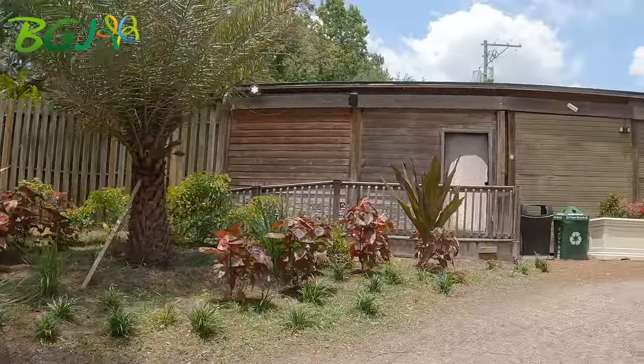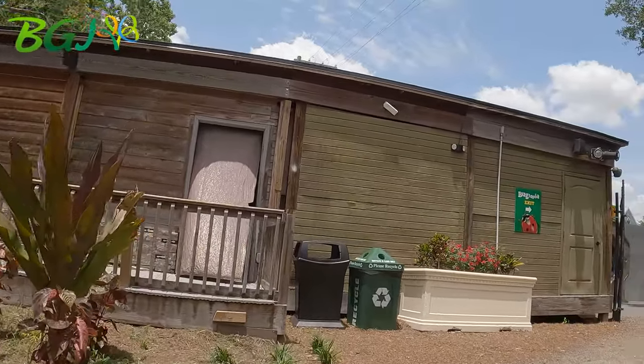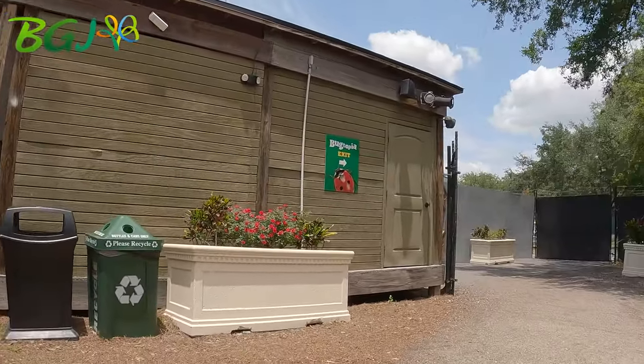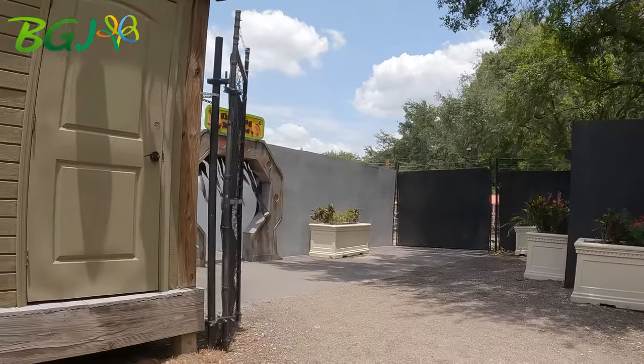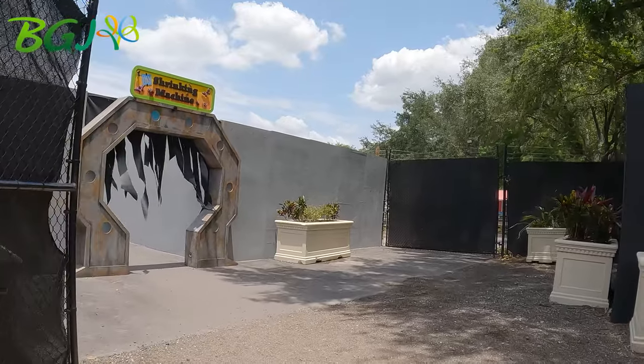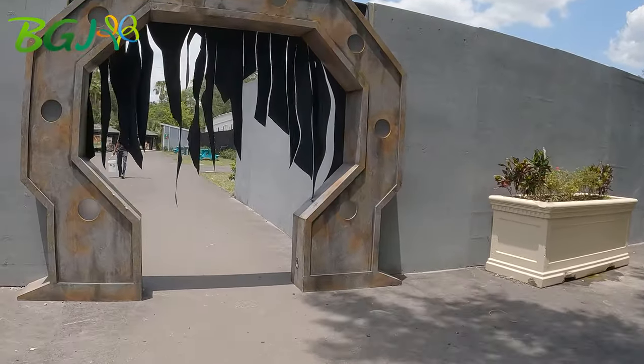Okay, plants with a purpose. And that is Bugtopia. Going a little bit of a backward path here. Doesn't do too well on gravel, huh? And now to get unshrunk.